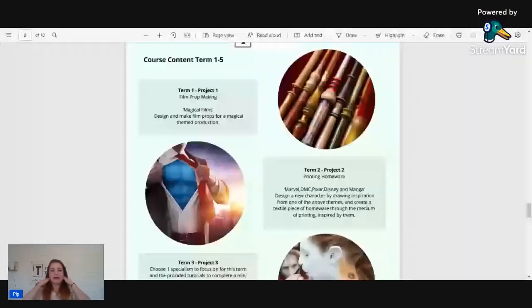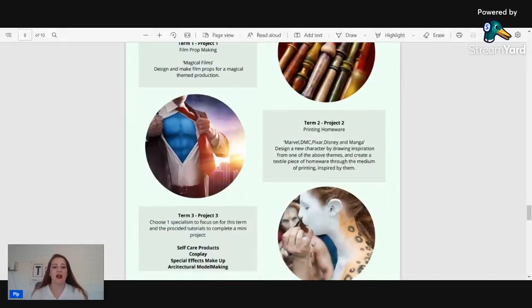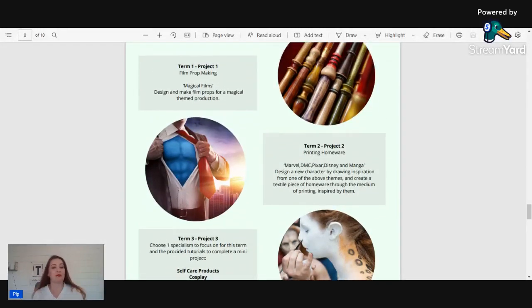So with level 2, same again, you've got 11 workbooks. And the first 2 are very prescriptive. So again, it takes you through design and make project. First one is film prop making. So looking at magical films. I have a particular favourite magical film, but the person who wrote the books might do me for copyright. So it's generic magical films. And you will look at making film props for those.